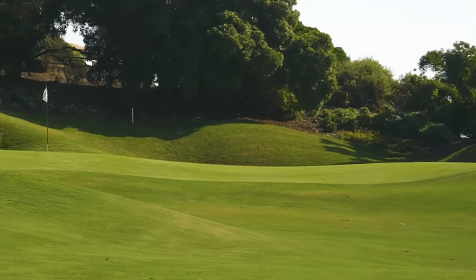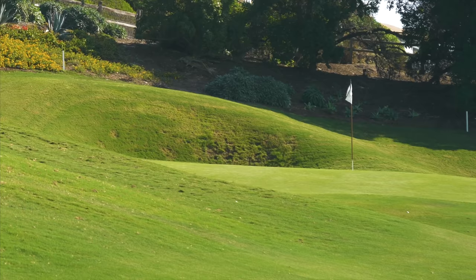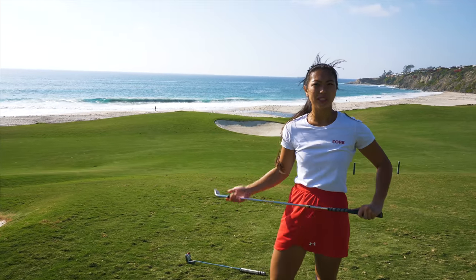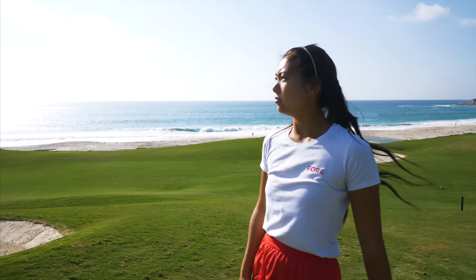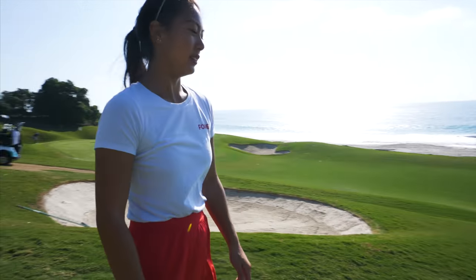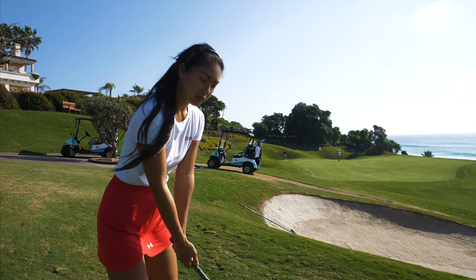I hit this one crispy. It's right at the pin with a little fade. Oh, went a little long. Okay. All right, so I got through the trees. I got really lucky. So I have about 60 yards to the flag and a little ocean breeze. So let's see if we can get it close.